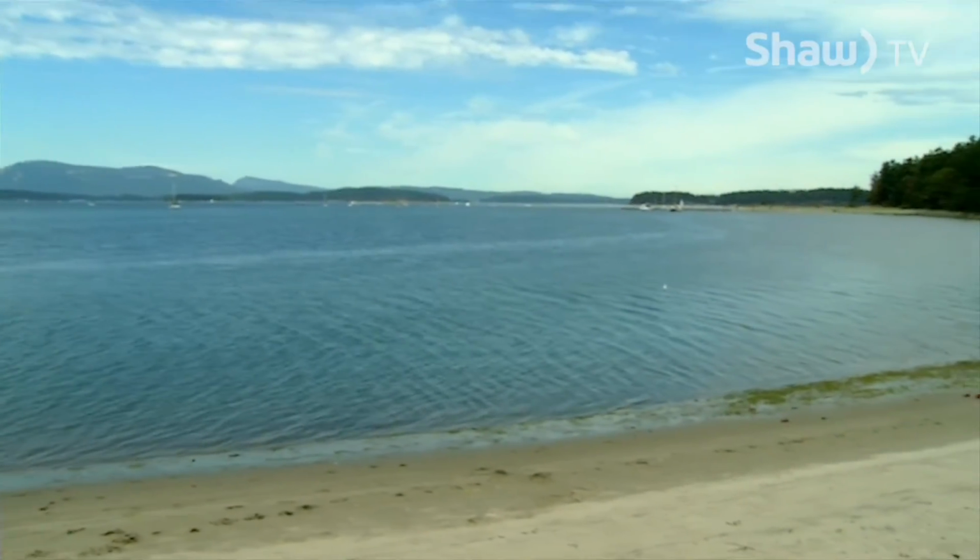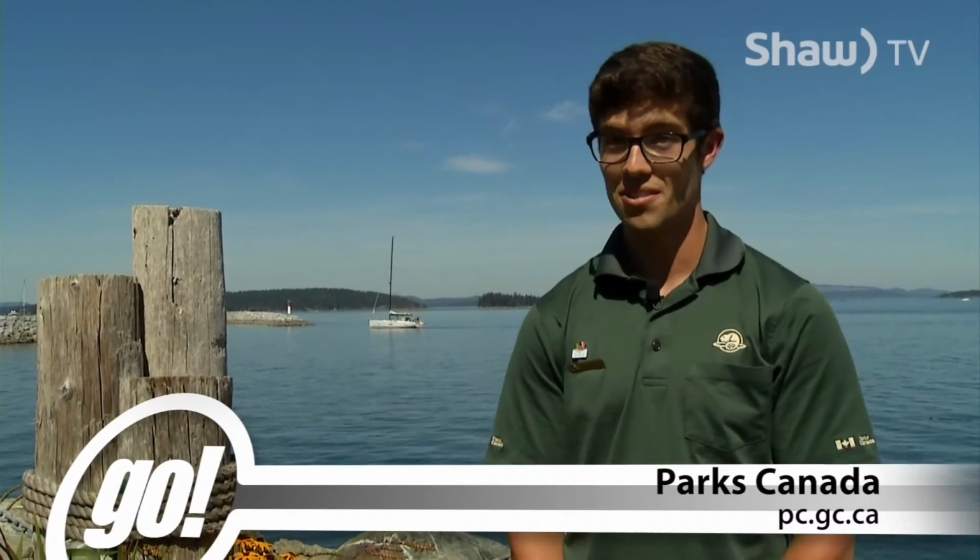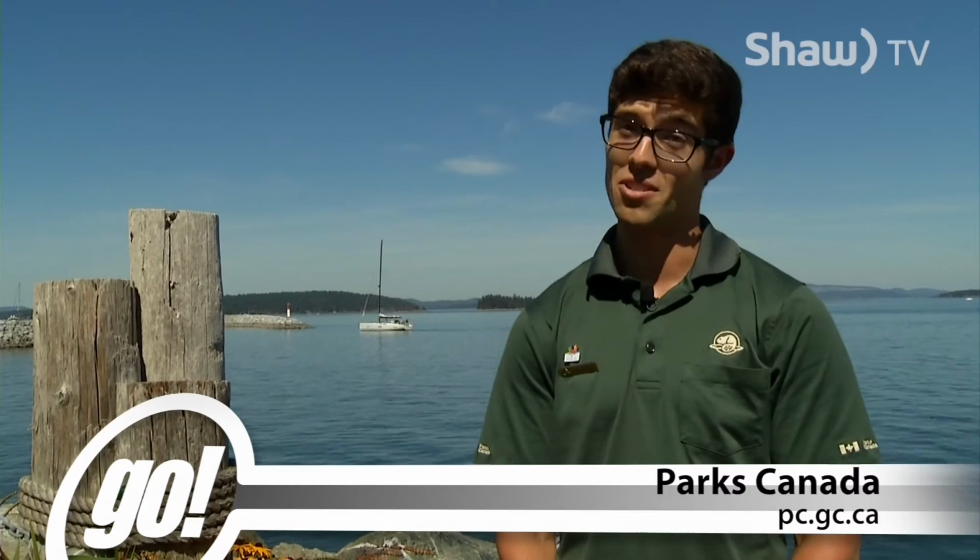So we definitely encourage you to come out and visit Sidney Spit in the Gulf Islands National Park Reserve. If you get out to Sidney Spit, just make sure to look down at your feet because you never know what could be hiding in the sand.